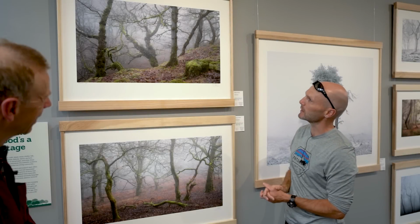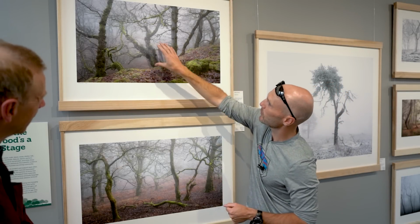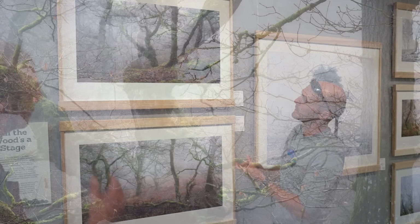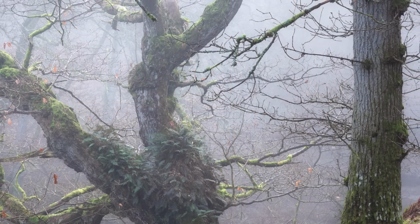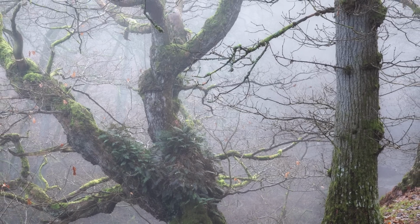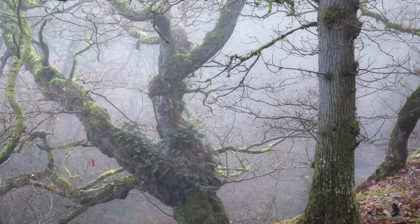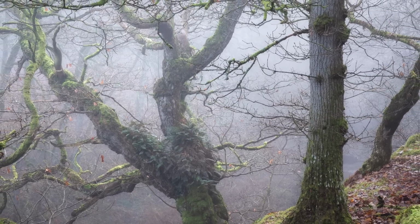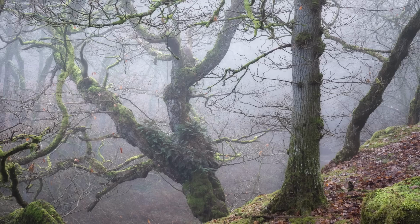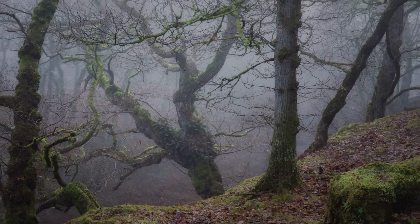A very different feeling to this one here, which I love, this kind of window through to this main feature tree here, which highlights the strength of showing the wider context, because it would be very easy to just hone in and photograph that tree, but actually showing a little bit more highlights the individuality of that tree, but also the fact that it leans out above. We can't see the beck, but we can imagine there's a source of water down there, and the way that it catches that early morning misty light.